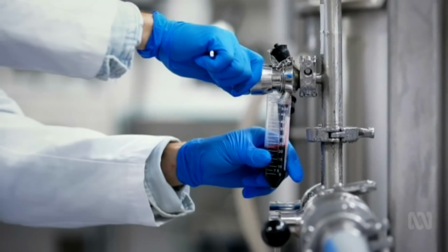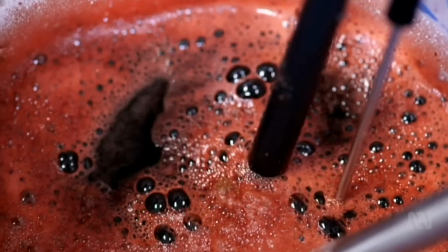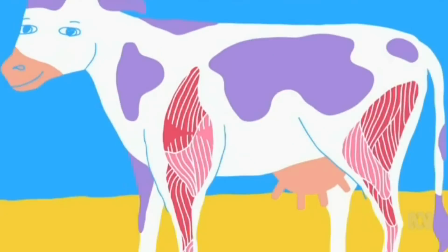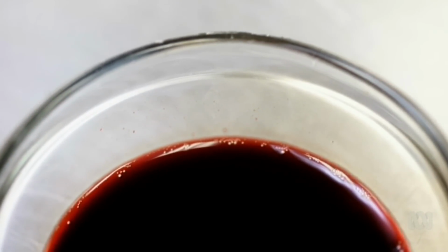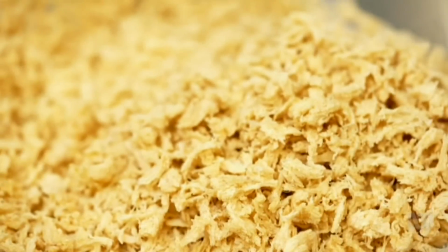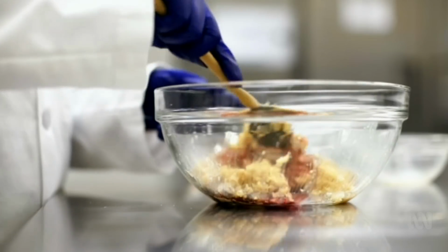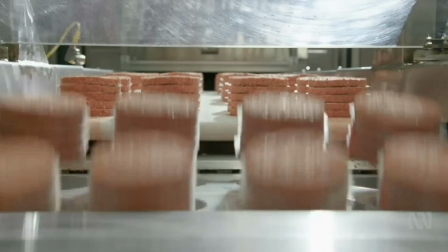This is the bleeding edge of fake meat, literally. It's made with synthetic blood that browns when cooked. This liquid contains heme, a molecule found in most living things which carries oxygen through the bloodstream. Silicon Valley's startup Impossible Foods found a way to copy it, using plants. It took the DNA of soy leghemoglobin and injected it with yeast to mass produce it.